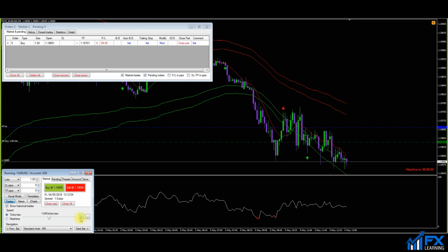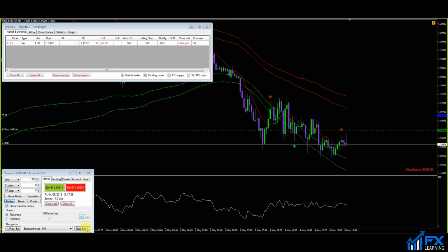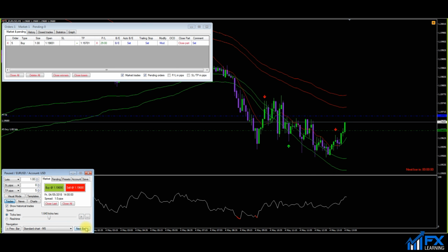Okay, it's gone against me. So what I'm going to do is, I simulated this last night. I'm going to close this trade off early because I don't like the fact it's against the trend. Where is it? Close all. So locked in there.